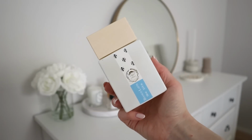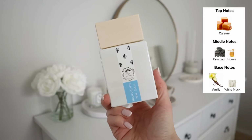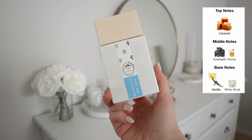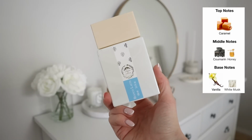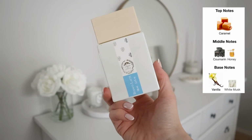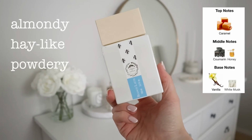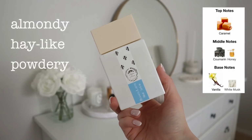The bottle looks and feels luxurious and beautiful and expensive. All right, so the notes that we have in Bianco Latte are caramel, coumarin, honey, vanilla, and white musk. For those of you who don't know, coumarin is actually part of the tonka bean, and it lends itself to having this almondy, almost herbaceous, powdery quality, very similar to that of a tonka bean.